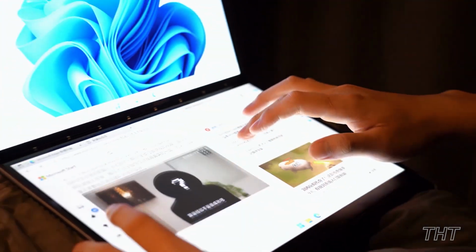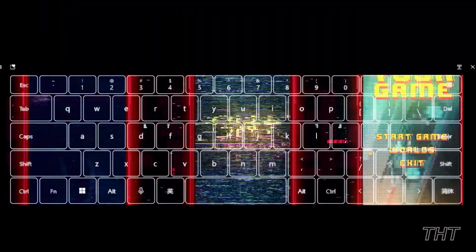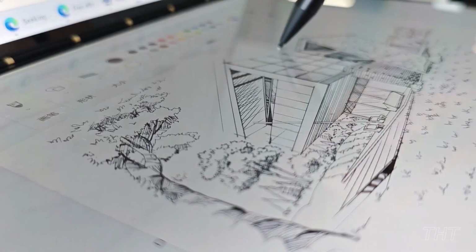Its 48 watt-hour battery with fast charging could even top off your phone. Plus, with 2 USB-C ports, staying connected would have been a breeze. Sounds like a dream, right? Unfortunately, this project is currently on hold, with no release date in sight. But here's hoping it makes a comeback.